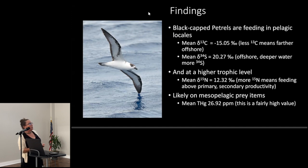Their mercury levels were quite high, about 27 parts per million. Most birds have trouble at about 5 parts per million. Loons, for some reason, are able to withstand high levels of mercury. Pterodroma petrels, the genus of these black-capped petrels, also seem to be species that can withstand quite high levels of mercury.